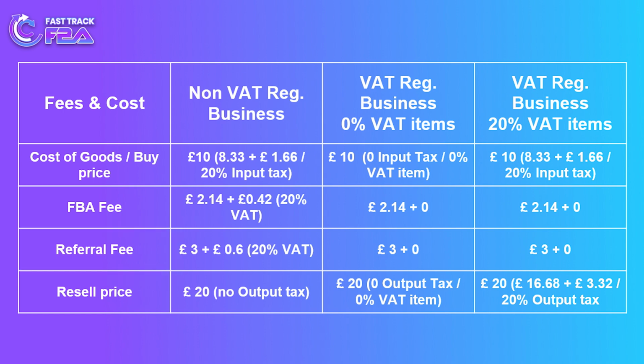So the non-VAT registered seller has to pay £3 for the fee plus the tax on top at 60 pence. Non-0% VAT registered seller, again, £3, not a problem, but there's no VAT on it. And then the VAT registered seller, 20%, again, £3, no VAT, not a problem. Okay, so we've now talked about sale price, the fees and the cost of goods. Let's look at the profits.